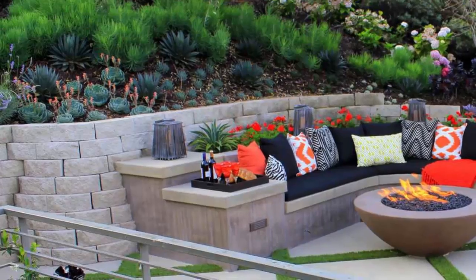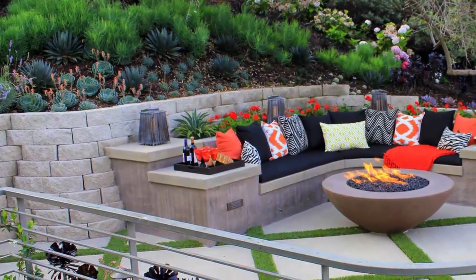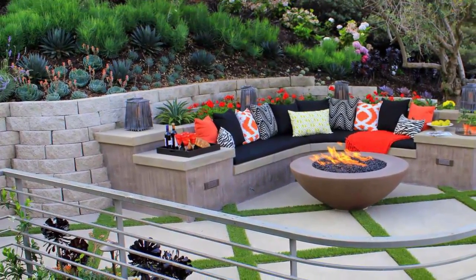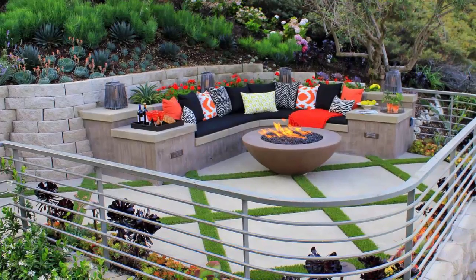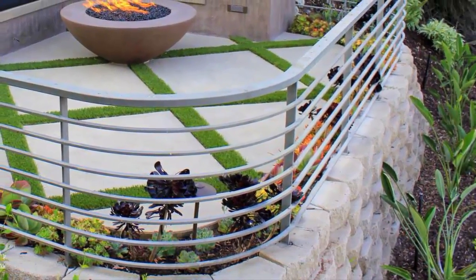Number 6. The elevated patio carved into the side of a hill acts as a retaining wall. In fact, the unique patio's design incorporates a stacked brick retaining wall as part of the built-in seating. The innovative outdoor living area uses large square tiles of cement and green grass to form an almost rug-like pattern.